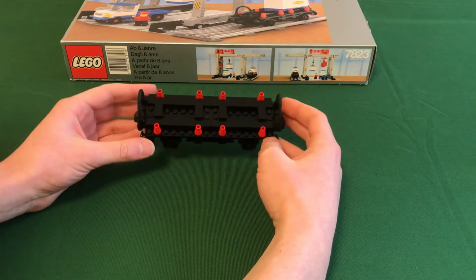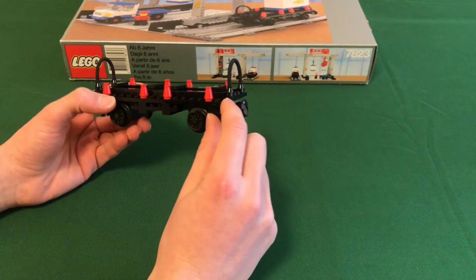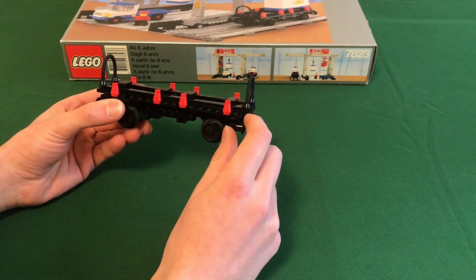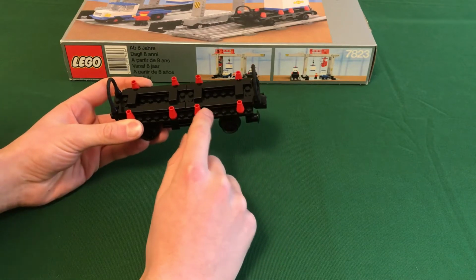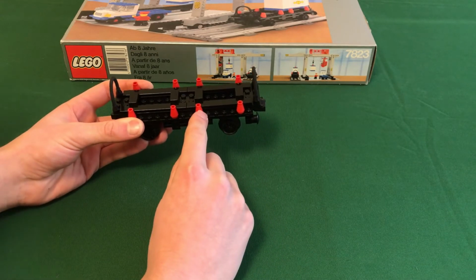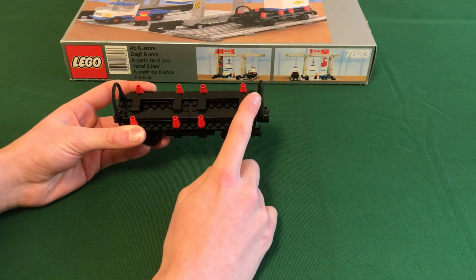On top, there's some design with tiles and plates to accommodate the two included containers, and the base plate is actually extended by one stud on each side with these top plates so that it can fit both the containers. The red cones are a nice detail to kind of secure the containers in place, and the hoses on either end are used well. I'll explain that soon when I put the containers on.